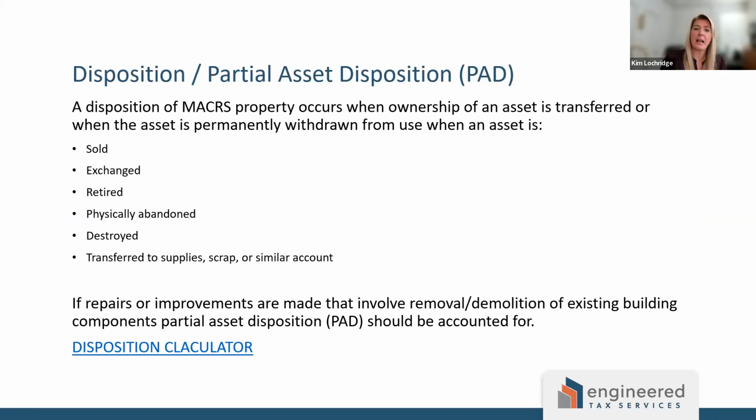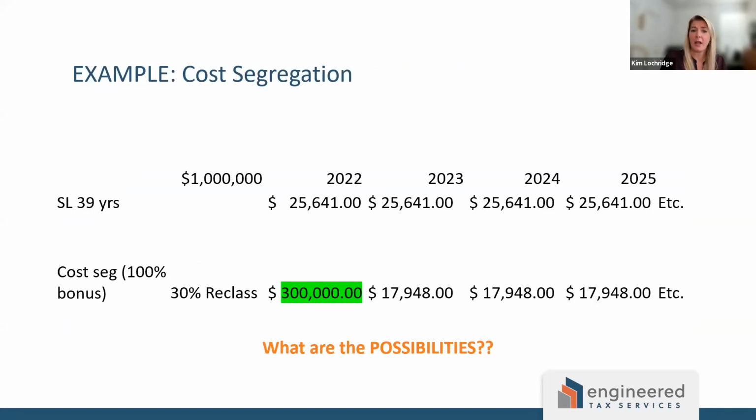I'm not going to deep dive into the partial asset disposition on this slide, but I wanted to give you an example of cost segregation. I know there are a few acronyms or abbreviations here, so I'll spell that out for you. Say, hypothetically, I purchased a $1 million property last year in 2022. Let's call it net of land. We know land is not depreciable. So let's just say net of land, I paid $1 million. If I was to put that on a commercial property, 39-year schedule, I would essentially get about $25,641 in depreciation every year to offset that.